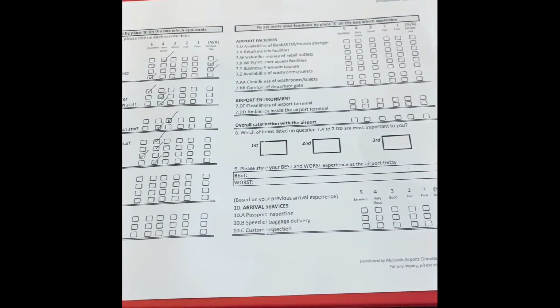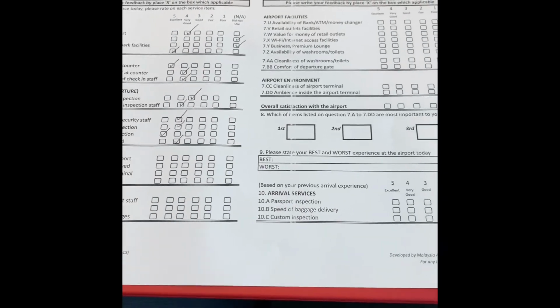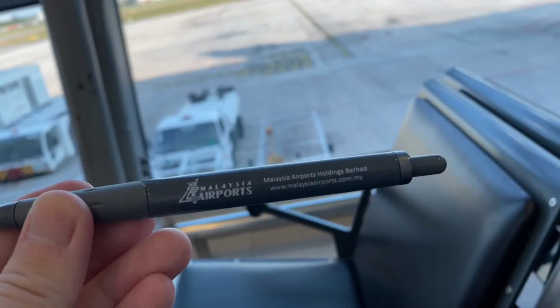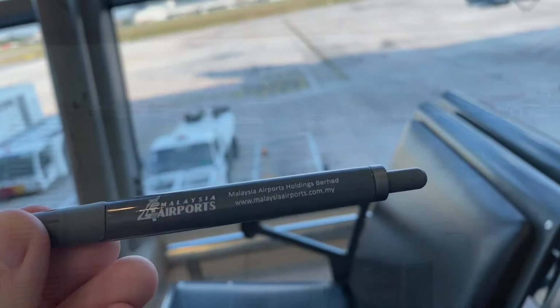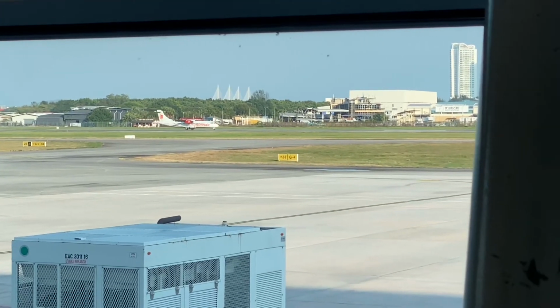Weirdly enough, they also gave us a survey to do, and since I didn't have anything else to do, I decided to give it a go. For completing the survey, I got a nice pen out of it. There's our plane, the Malindo Air ATR-72.